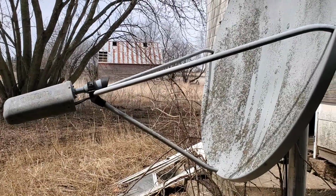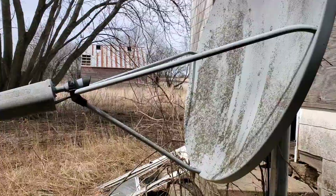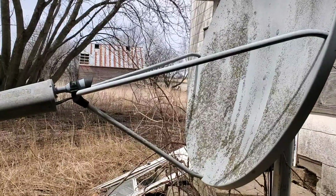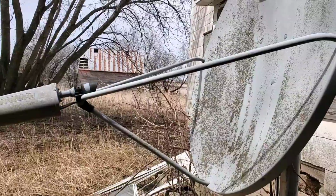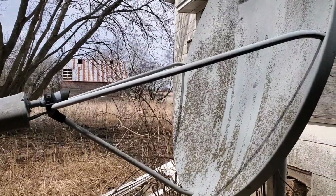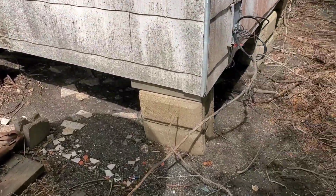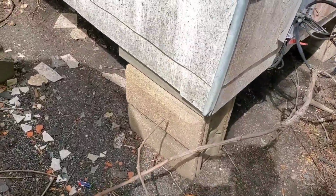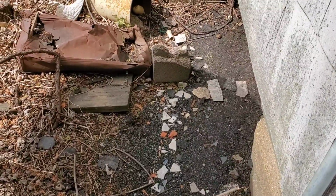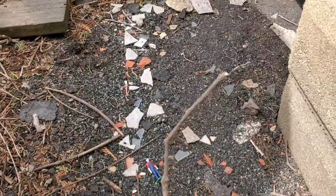So this home and part of the property was abandoned years ago, but not quite so long ago, back when these were used if you wanted to watch TV in order to get television stations way out here in the middle of nowhere. So it does make sense that I'm finding some fairly new trash. Lots of pieces of siding that were clipped off when they redid siding on this.